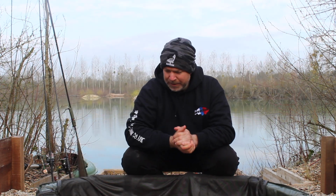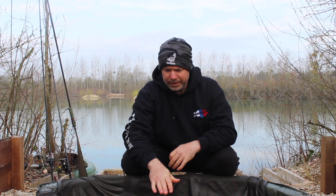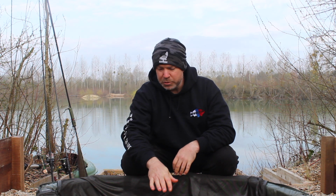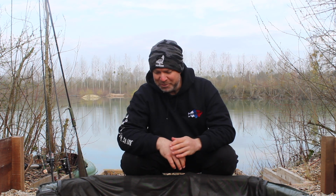Well, it's my last morning here on Bignicourt. I had a common in the night, 28 and a bit, and lost a fish this morning at first light, and I was gutted because I wanted one to put on camera before I move over to Lux, but half an hour later the last remaining rod's gone off, and I've had this mirror.